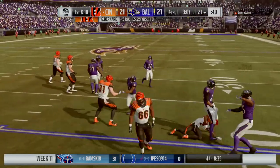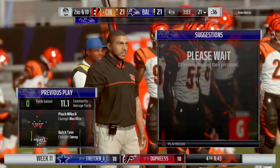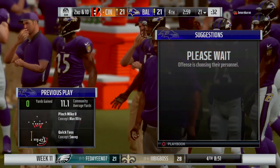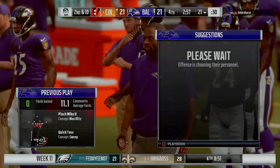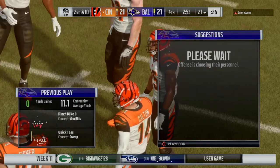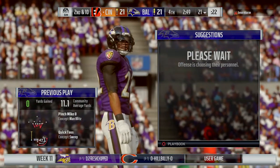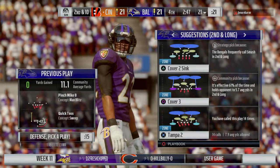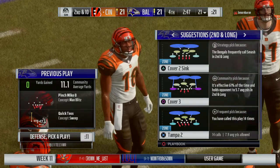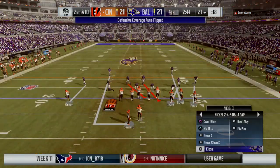We'll start on the ground here with Bernard. And nothing doing. He's immediately taken down at the line of scrimmage. Officially no gain on the play, and it's 2nd down. The stop for no gain brings up 2nd and 10 from the 20.